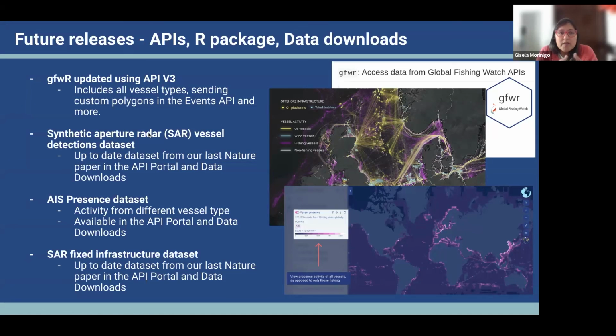We will also have the SAR, the synthetic aperture radar vessel detection dataset. This is something that is available on the map, and we want to make it available on the API and the data downloads. The idea is that this will be updated up to 72 hours ago.